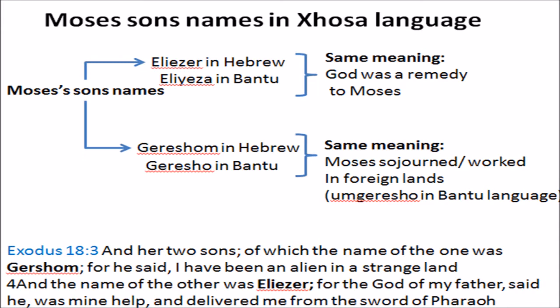I mean, that's now in Xhosa village, Xhosa A, which is what they were forcing us, Xhosa A, in Bantu education. So Gershom means Geresho, because he says he named his kid because he was sojourning in the foreign land. In Xhosa language, to work in foreign lands is called Geresho. People would come in our villages, because I was still staying in village at that time. So people who come from other places come to our village and say, hey, I'm coming here to ask for Gereshom, to ask for a peace job. Okay, so that's what Gereshom is.